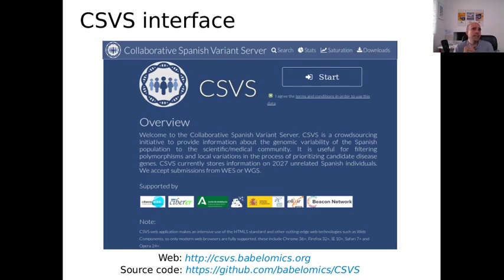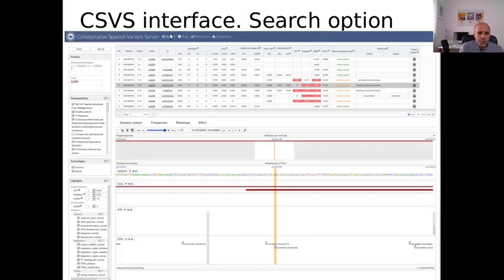This is how CSVS looks like. The initial screen requires the acceptance of the terms and conditions for the use of the database before starting any operation. Once accepted, different options can be used. The search option here allows querying the CSVS database. In the left panel, queries can be done by gene symbol or by chromosomal regions. Also, one or several disease categories can be excluded, and variants can be highlighted using different types of score, SIFT, PolyPhen, CADD, etc., as well as sequence ontology terms for the variation consequences.